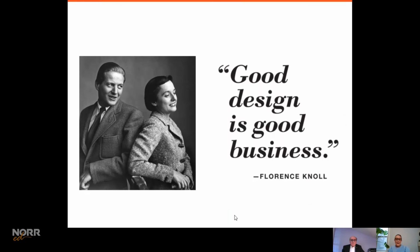So good design is good business, an infamous Florence Knoll quote. I just thought this was perfect to start.